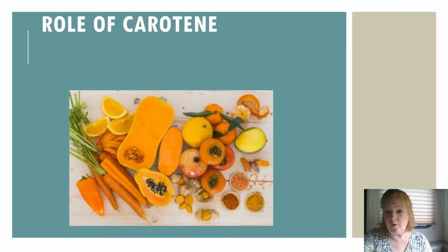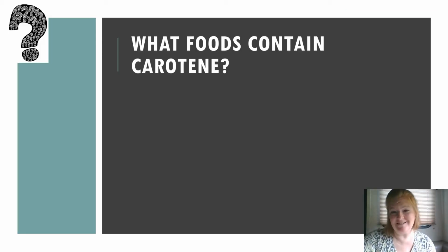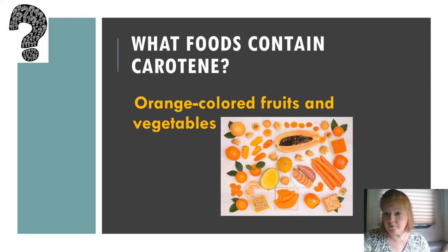What is the role of carotene? So why is it important? Well, it gets converted to vitamin A, and we need vitamin A to have healthy epidermis, to have healthy epithelial tissue. We also need it for the photoreceptor pigments that are in our eyes. So yes, carrots are good for your eyes because they have carotene. What foods contain carotene? Orange-colored fruits and orange-colored vegetables.